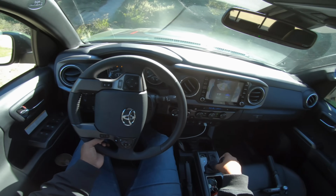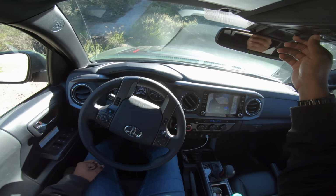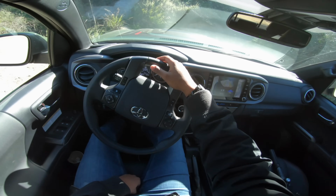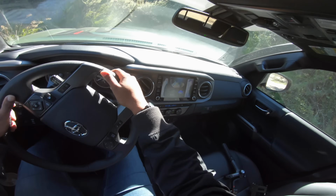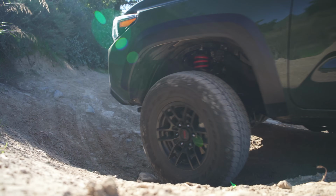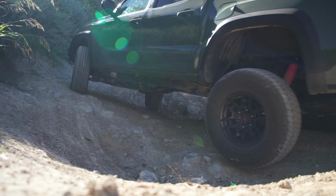Now, I've got it in 4 low. We're gonna turn on the rear locker. I'm gonna hit the terrain and loose rock. This is probably overkill for what I'm about to do, but it's just to show you guys how it can tackle this obstacle with absolute ease when doing this. But coming through here, I got to dip to the left, boom, there it is. And I apologize about this glare here, it's absolutely ridiculous.